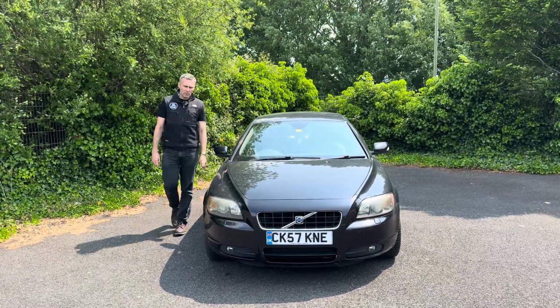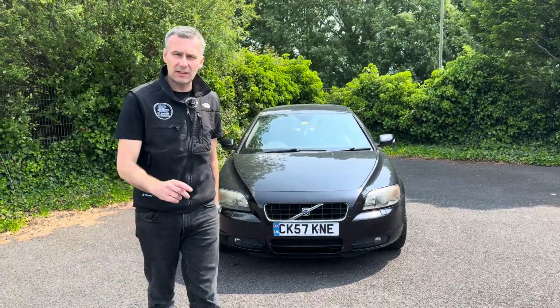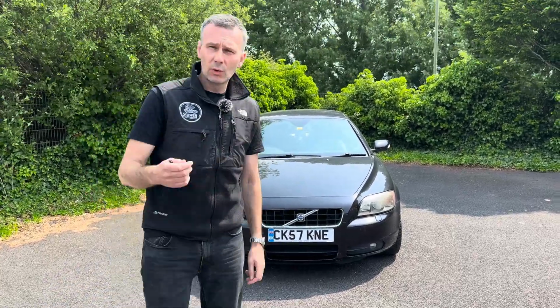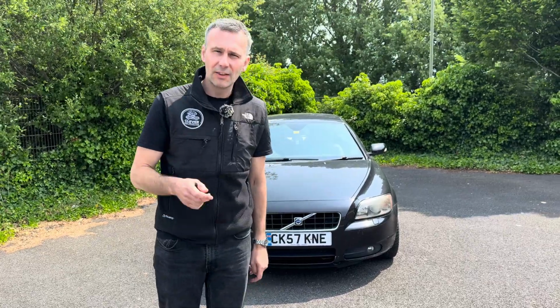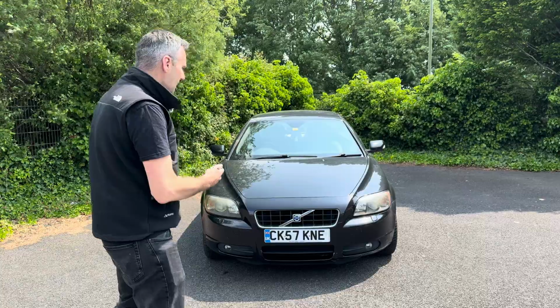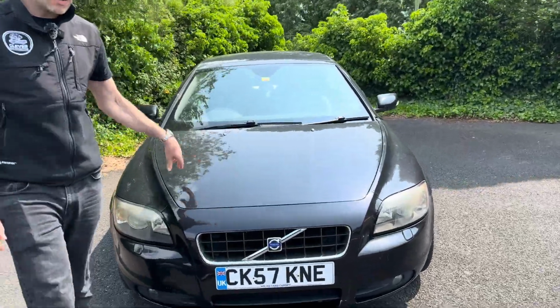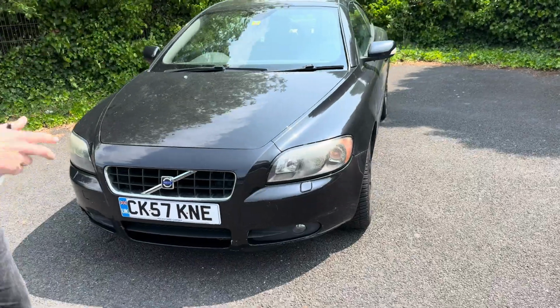Fancy seeing you here. Well, I'm glad you are, because today I'm going to show you all around this Volvo C70. It is a convertible, but the convertible roof doesn't work. That's why this is a spares or repairs car. Now, it is the T5, which is a 2.5 litre petrol engine. It's got an automatic gearbox.